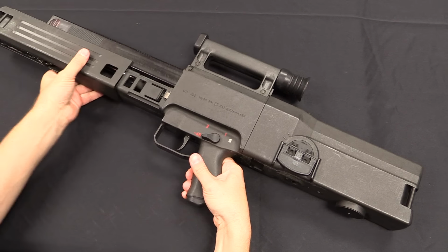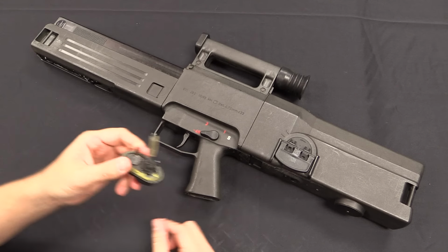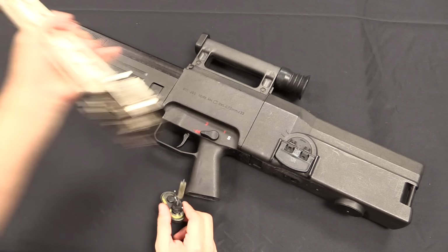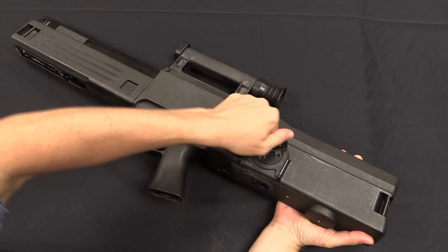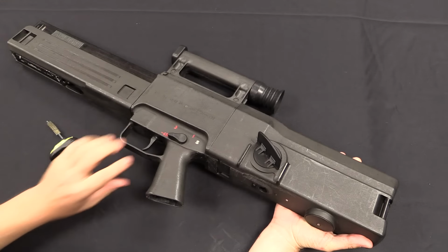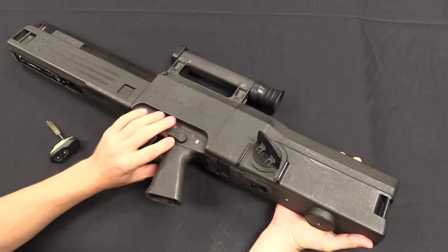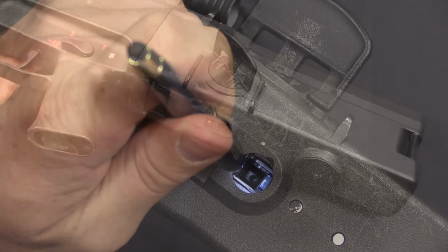You might normally think, well, where's your cleaning rod? Well, they didn't bother with a cleaning rod on this because, forget it, you're not getting into this thing anyway. Instead, what you do is just take your charging handle, rotate it open to right there, where, by the way, it does stick intentionally. We can then look down inside there and see straight up into the chamber.